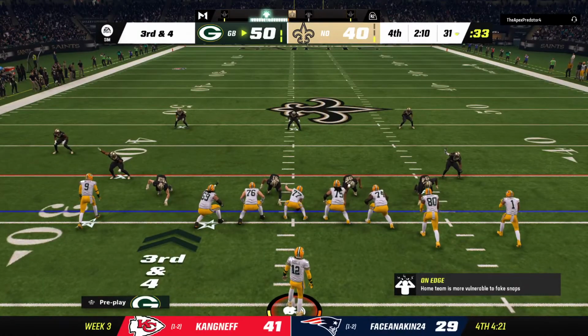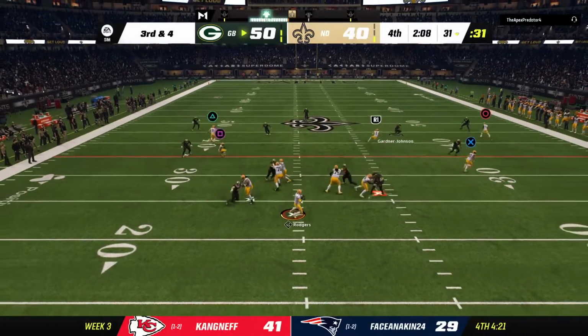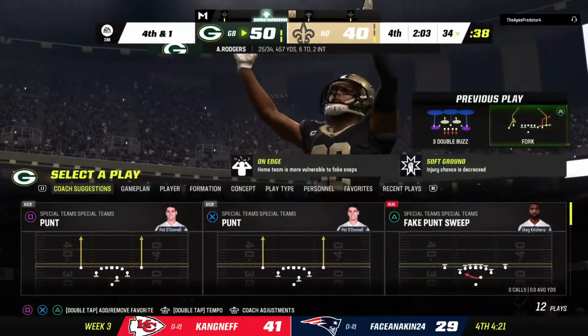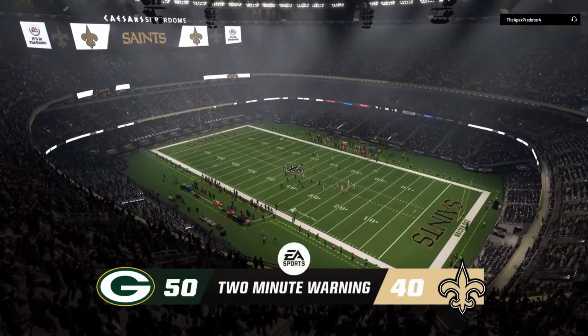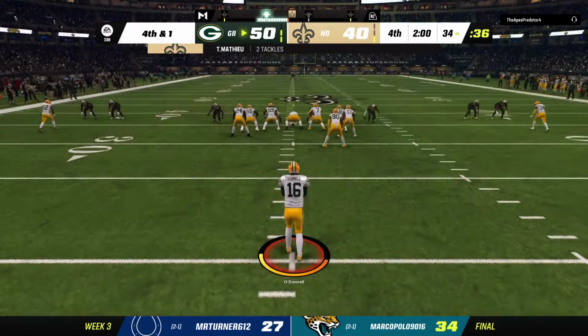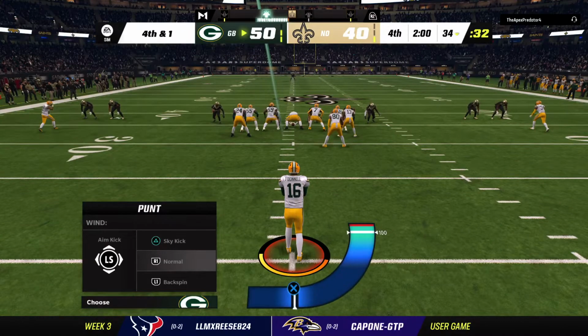The Packers on 3rd down. They've converted 3 out of 5 thus far. This is 3rd and 4. And he completes it to Westbrook. And this won't be enough. Stopped a yard short after a gain of 3. 4th down. 2 minutes left to play in this football game here on EA Sports. Here's Pat O'Donnell now as he'll kick it away for the second time.